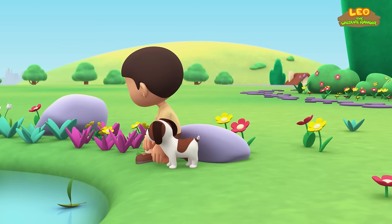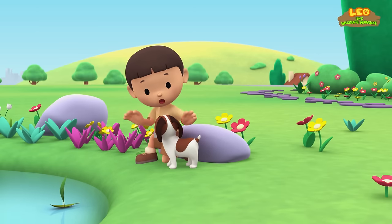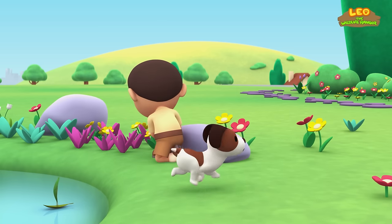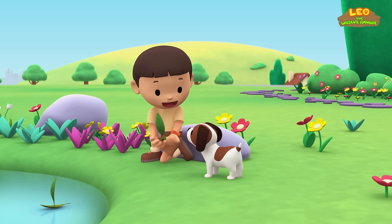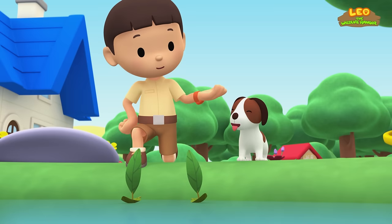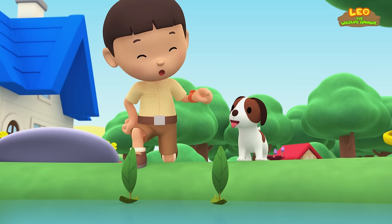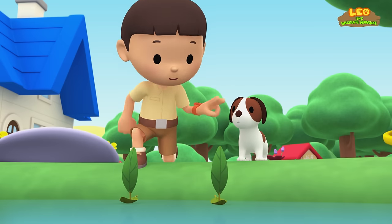It looks kind of lonely. I know. I'll make a boat for you too, Hero. There, now we can have a boat race. We'll start blowing our boats on the count of three. Ready, Hero? One, two, three.